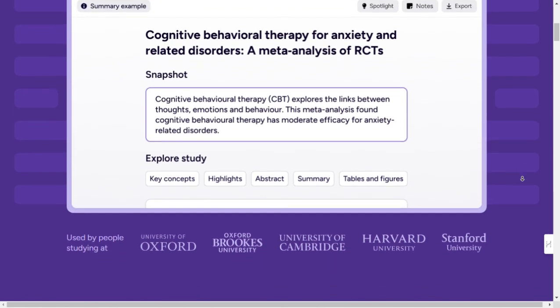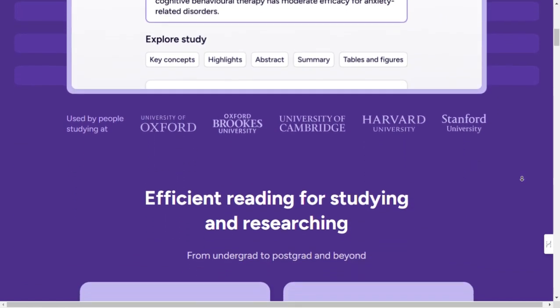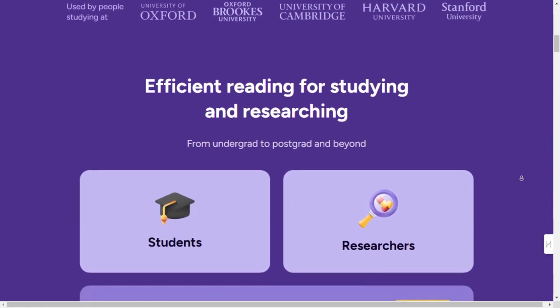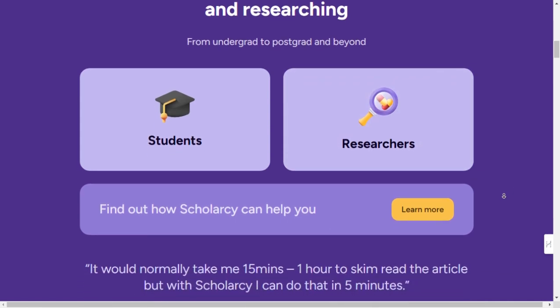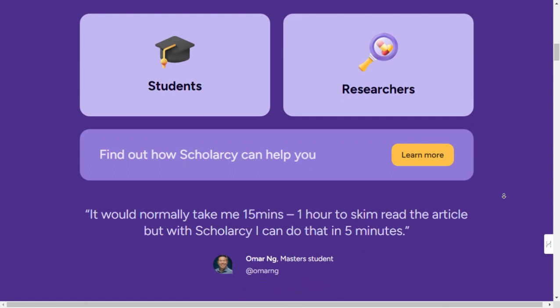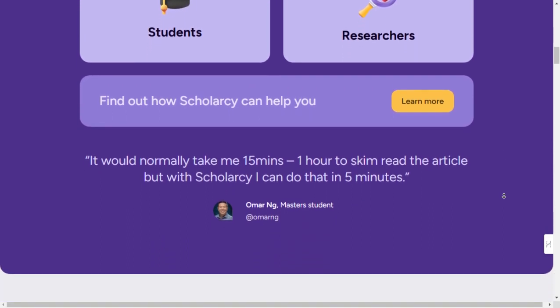Whether you're a seasoned academic researcher, a policy analyst navigating through stacks of reports, a journalist on a tight deadline, a dedicated student juggling multiple readings, or a librarian striving to enhance the research experience for others, Scholarcy is designed to streamline your workflow and make your life easier.